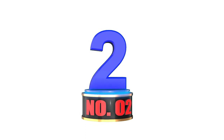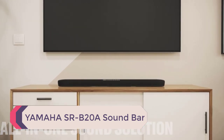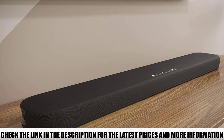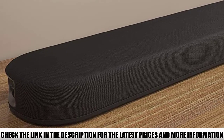Number 2. YAMAHA SRB20A Soundbar. This soundbar maximizes the space in your living room by putting the subwoofer inside of the bar. It has 3 wired inputs along with 2 Bluetooth ones you can switch between. It even includes an additional port to add an external subwoofer if you wish to do so.